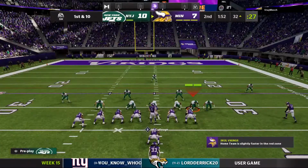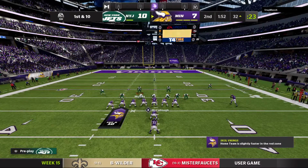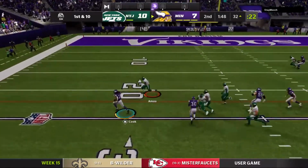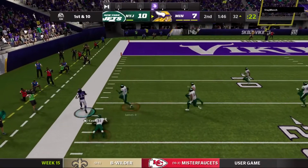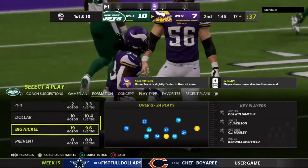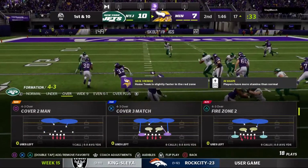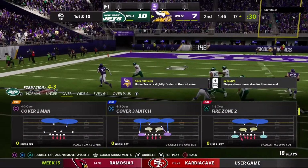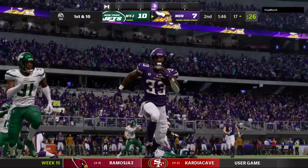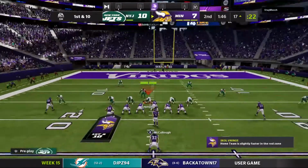From the 32 now, here's 1st and 10. Getting the ball is Cook, running left. Breaks through the contact, and they'll have it in the red zone before he crosses over out of bounds. For a lot of guys playing this game, there's no better feeling than running right through a tackle. He's able to lower his center of gravity and churn his legs for a really nice pickup. So from the 17 now, here's a 1st and 10.